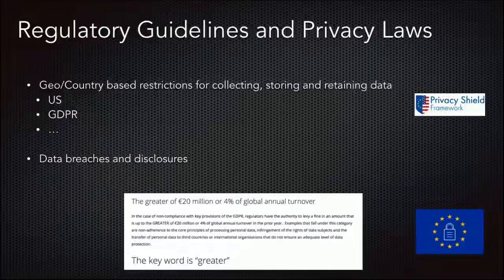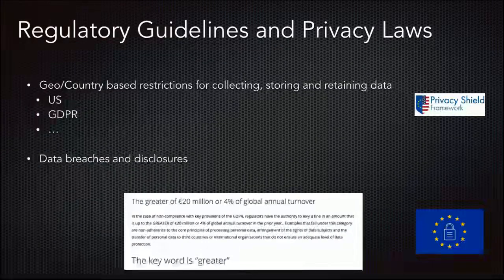And then there's the regulatory guidelines and the privacy laws. Each country has its own set of guidelines. The US, Europe, Russia, China have their own diverse set of privacy laws that are oftentimes conflicting. The General Data Protection Regulation, the GDPR, is interesting. We're just about 2 months away from that. It focuses a lot on securing the data and protecting the rights of the users.